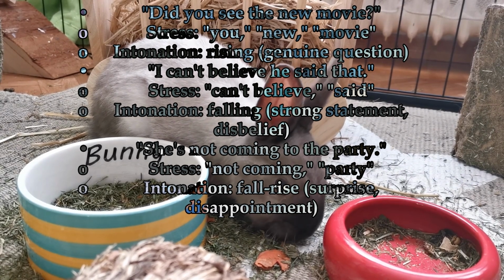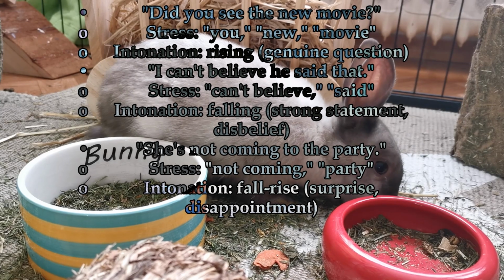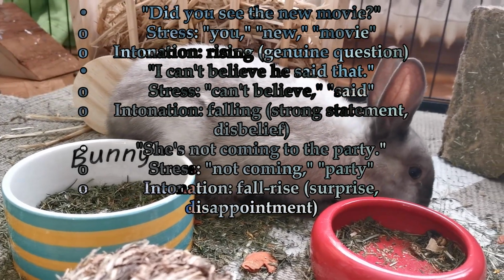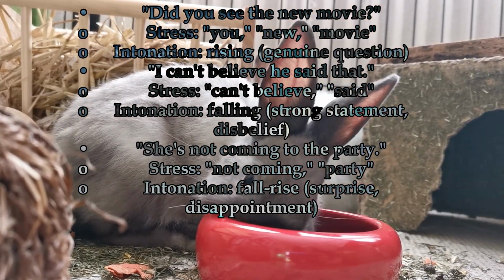2. I can't believe he said that. The stressed words are can't believe and said, and the intonation pattern is falling, expressing a strong statement or sense of disbelief. 3. She's not coming to the party.